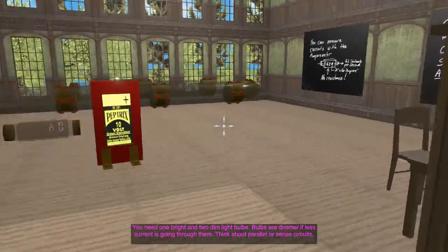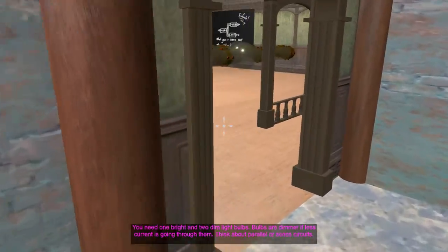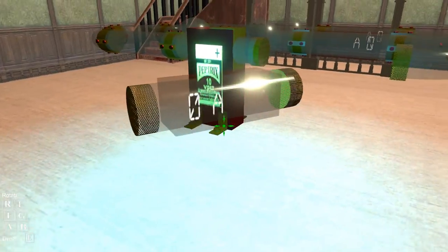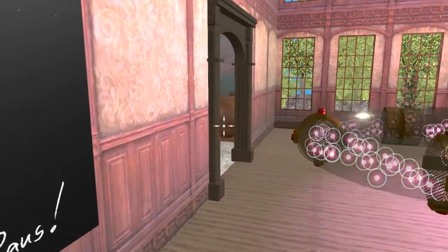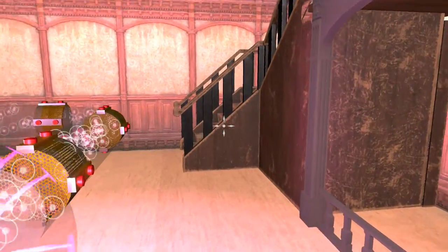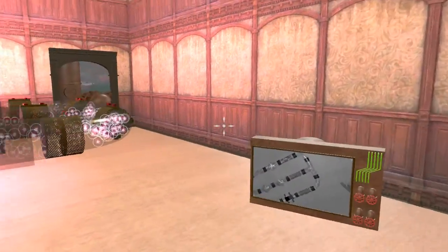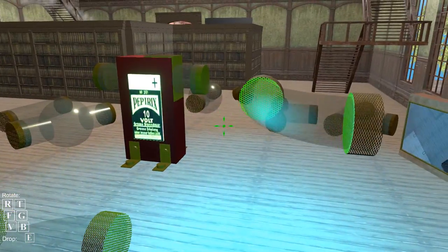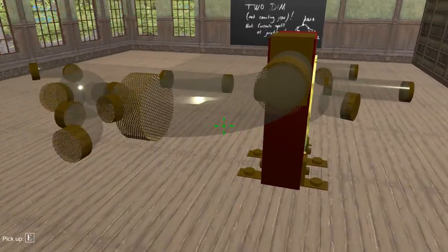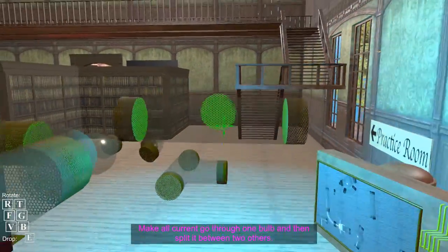You need 1 bright and 2 dim light bulbs. Bulbs are dimmer if less current is going through them. Think about parallel or series circuits. Currents do not get used up. You should learn about measuring currents. Make all current go through 1 bulb and then split it between 2 others.